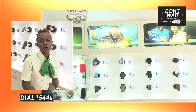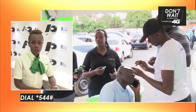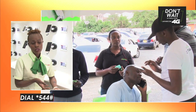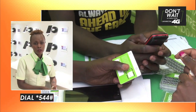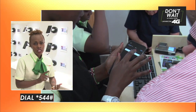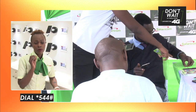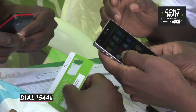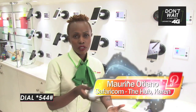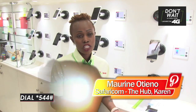To be able to switch from 3G to 4G, you can visit any of our Safaricom retail shops or any of our dealer outlets. You just go with your original ID and the old SIM card, then they'll be able to upgrade you for free. But to enjoy 4G internet speeds, three things are involved. First, you must have a 4G enabled SIM card. That is why we've been pushing out the upgrades of SIM cards in all our Safaricom shops. Then you also have to get a 4G enabled device, and you also have to be in a 4G coverage area for you to be able to enjoy. So to switch your SIM card to 4G, you just visit any of our shops.